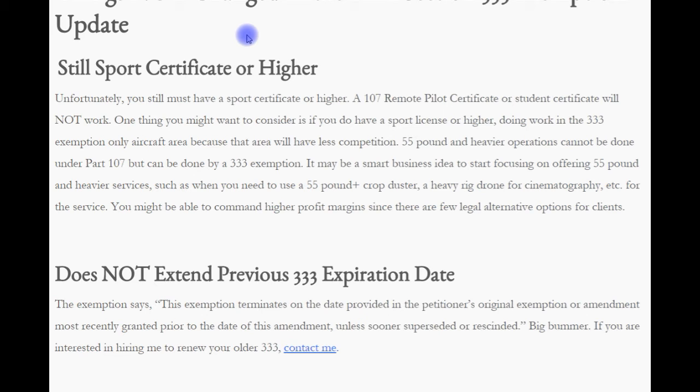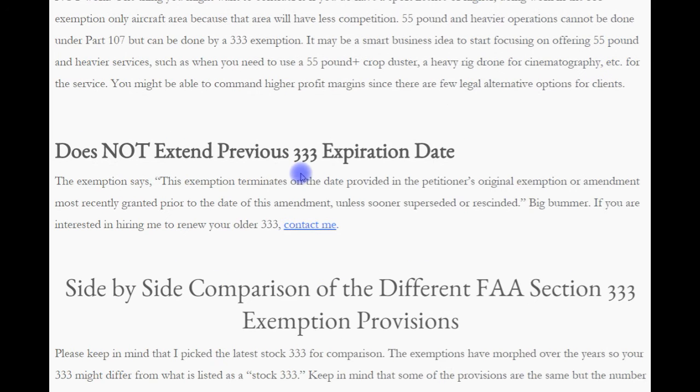Well, you might want to go into that realm if you have a sport pilot's license or higher, because there will be greater barriers to entry for your competitors. The benefit is that since there's less supply for clients to choose from, you could potentially have higher profit margins because they don't really have anyone else to choose from.